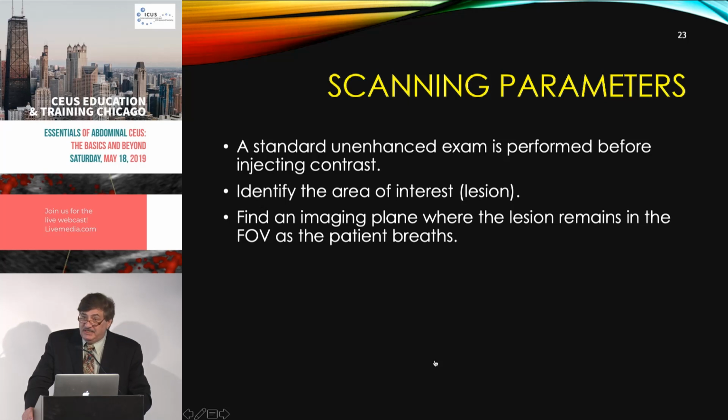I don't like to have patients take deep breaths in and blow them out, because then things are moving up and down like crazy. It's better if you can find a nice position where they breathe normally and you have the lesion in there. Obviously, there are some things like the dome of the diaphragm that's impossible for you to do. So you have to do the best you can. And sometimes what you'll end up doing is, as the patient's breathing, you'll see it when they inhale and lose it when they exhale. It's not optimal, but you can still get good information with that. But again, controlling their breathing so at least you get a continuous flow of images so that you know where you're at is very helpful.